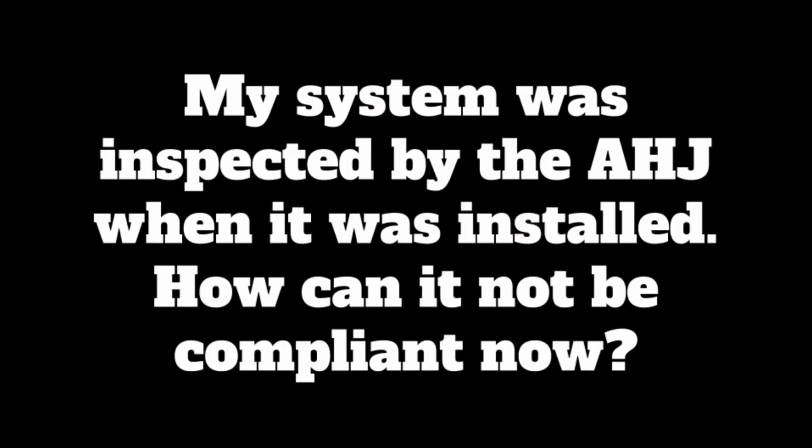Why does the city have to test it? Cities test fire systems to ensure that it was installed properly and per the manufacturer's guidelines and also NFPA guidelines and standards. This ensures that the system will function if needed and protects your liability. My system was inspected by the AHJ when it was installed. How can it not be compliant now? Periodically, NFPA standards are updated. Periodically, manufacturers' specifications change. If your system was approved when it was installed, it may not meet those requirements. Our goal is to protect your liability in this instance.